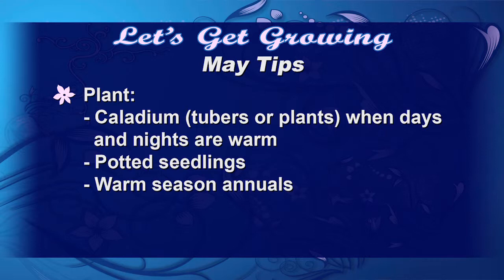Remember, take those bulbs and you'll see the little spikes. Those are going to be the new flowers. Pop those out and you'll get more leaves, because we don't want blooms. If you see those spathe type blooms on your caladiums, pinch those off. We want leaves, not flowers. So take the blooms off your caladium tubers.